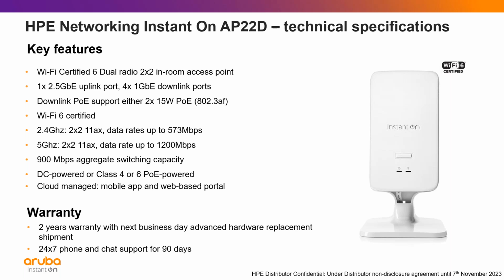There's 2.4 and 5 gigahertz radio, both in this access point. These are 2x2. And then it can be DC powered, right? So you can plug it into the wall, which will allow you additional PoE forwarding support, which we'll talk about. Or you can actually power it via PoE. Right, so there's flexibility there, and we'll talk about some of the benefits on the next page.